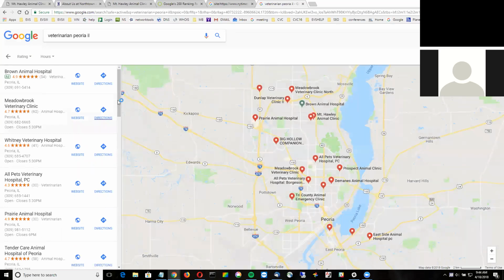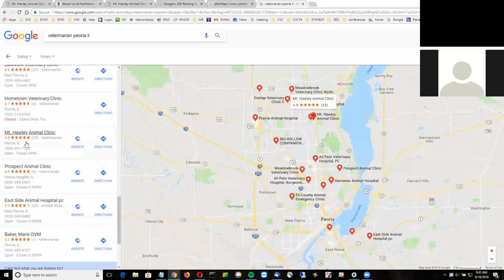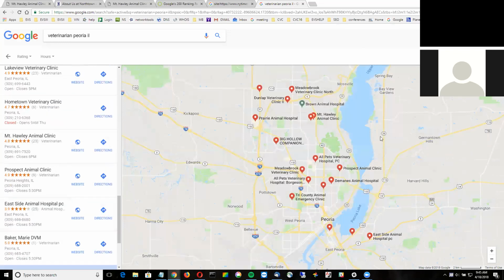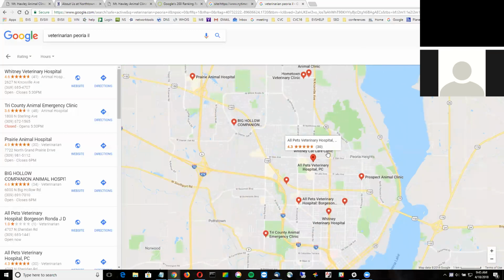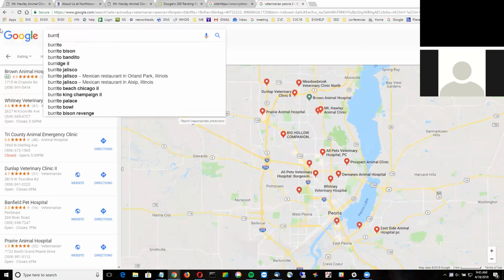I don't know where Peoria is exactly, but Mount Holly is way down here. Okay, so it looks like you're up here somewhere. There it is. Yeah, it is a little north. So where is Peoria proper? Maybe it's more down in here. How Google looks at it is it looks at that city, and if something is further north, as in your case, it'll rank it a little lower, because they're looking for something that's close by.